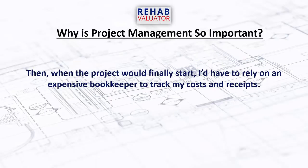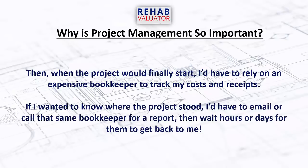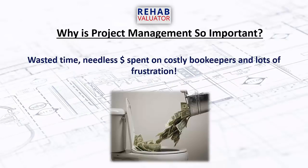Then, when the project would finally start, I'd have to rely on an expensive bookkeeper to track my costs and receipts. And there's nothing wrong with using bookkeepers, but when you have to rely on them, things slow down. If I wanted to know where the project stood, I'd have to email or call that same bookkeeper for a report and then wait hours or days for them to get back to me. All of this resulted in wasted time, needless money spent on costly bookkeepers, and lots of frustration.